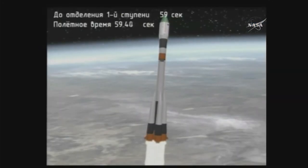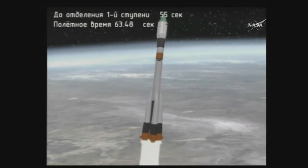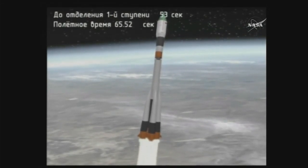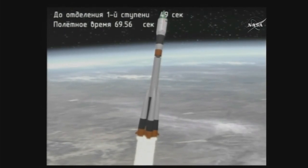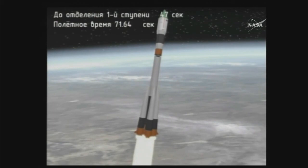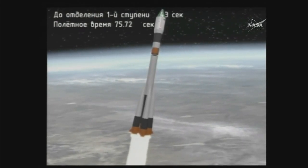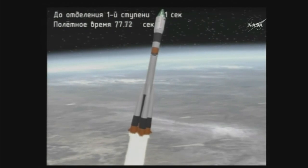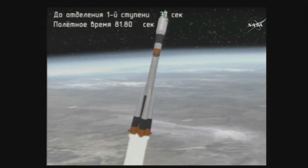50 seconds. Chamber pressure in the thrusters is normal. 60 seconds. Yaw, pitch, roll, nominal. Good yaw, pitch, and roll program reported. 70 seconds into the flight, all nominal. 73 seconds into the flight. Everything reported to be operating normally on the Soyuz booster.